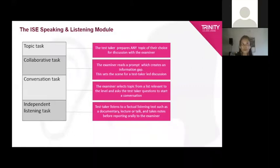ISE is also the only qualification that tests interactive listening, which is essentially when a candidate is involved in interactive listening, he takes an active role in the process. So they're not just listening and answering questions or ticking off boxes. They have to participate, respond to questions, report information, and negotiate meaning with the examiner. So this is why ISE is so very unique.